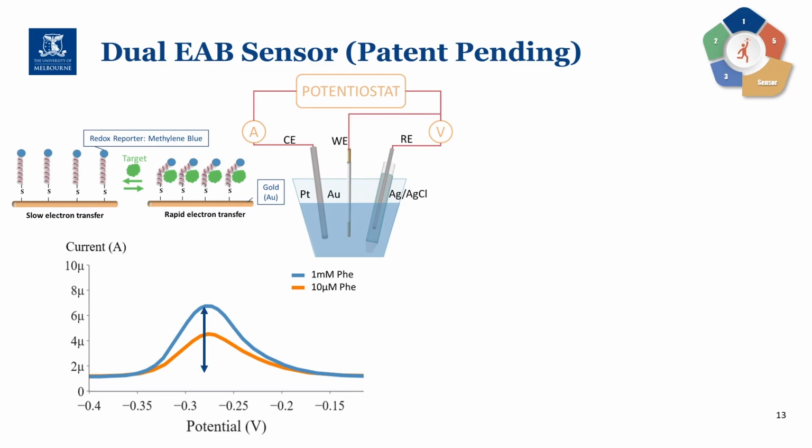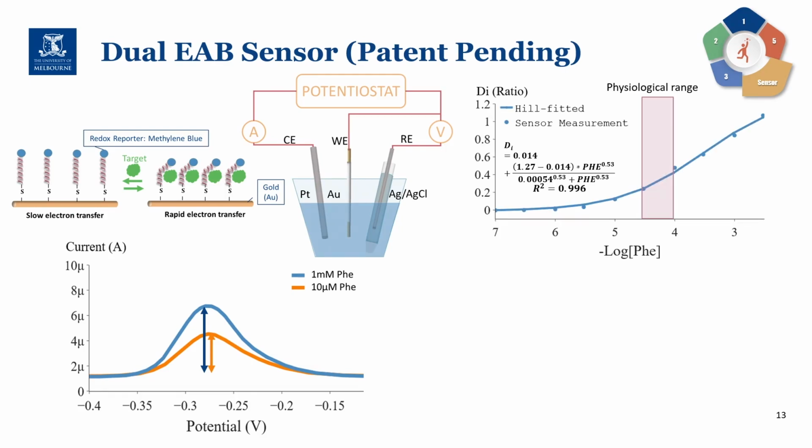At high concentration of the target analyte, the peak current difference is higher than at low concentration of the target analyte. So when we change the concentration of the phenylalanine and calculate the signal-change ratio, we find a perfect Hill-fitted relationship between the concentration of phenylalanine and the signal-change ratio, especially in our interesting physiological range.